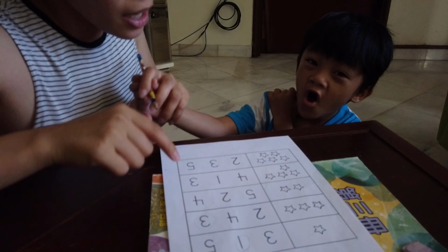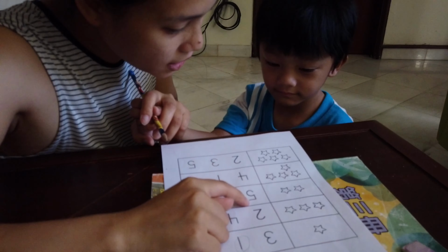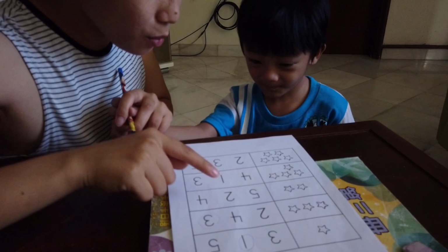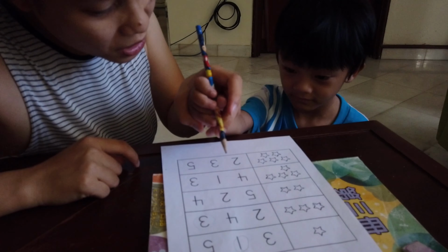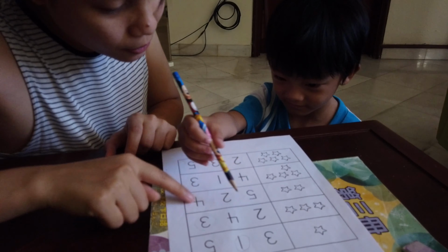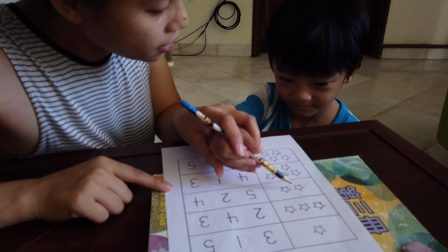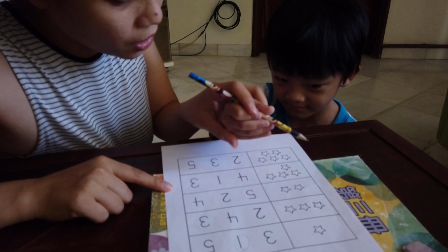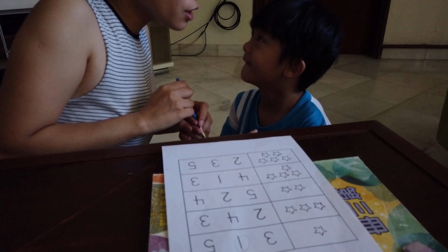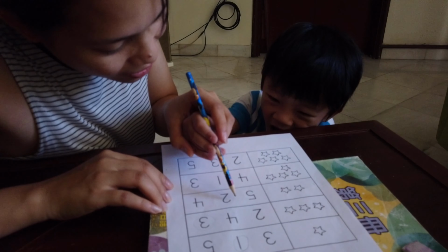Yes, two. Okay. Find the number two here. Where is the number two? What is this number? One. This one? Two. This one? Four. Okay, where is the number two? Circle the number two. Where's the number two here? Okay, how many stars? 2 stars. So find the number 2. Here is the number 2. Circle the number 2. Come on. Let's circle. Okay. Here is the number 2. Circle.